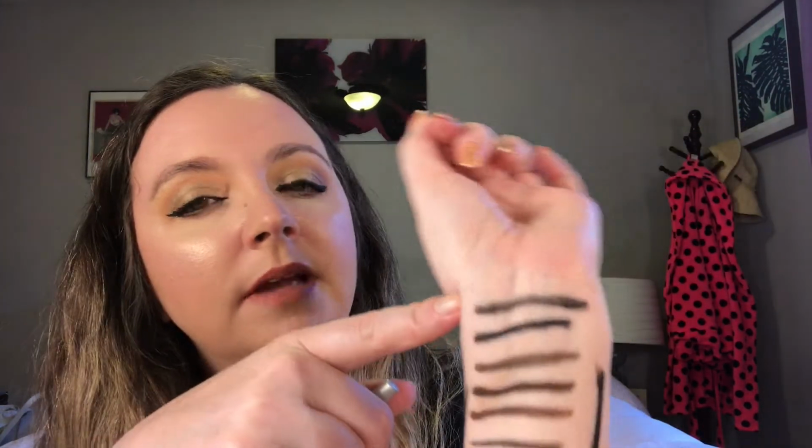I have some favorites and probably some that you've never really heard of. Starting with Urban Decay, the 24/7 Glide On Eye Pencil. This is in 0. This is the first one up here. And I'm kind of surprised it's not fully opaque. I think with this one you have to go over the same area a couple times. It does feel really smooth though, so I do think it lives up to its Glide On name.